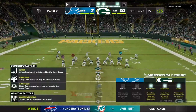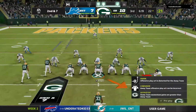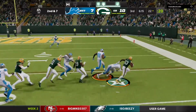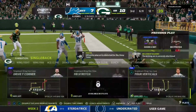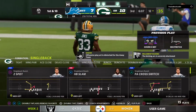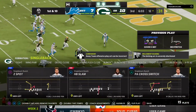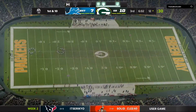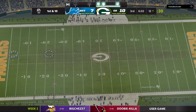Coming up on 2nd and 7. Again, it's Jones. And down inside the 15, shy of the 10. 58 yards rushing on 12 carries for him now. Well, you certainly have to give a little credit here because they're playing this game now at their pace. This is ball control football, sustained runs, taking their time and making it work.